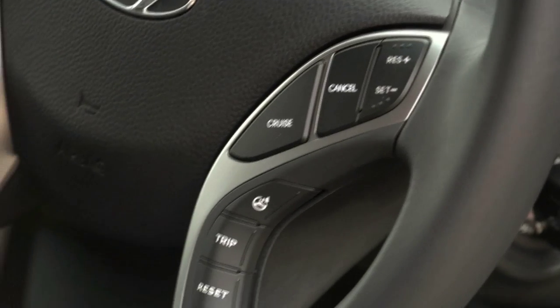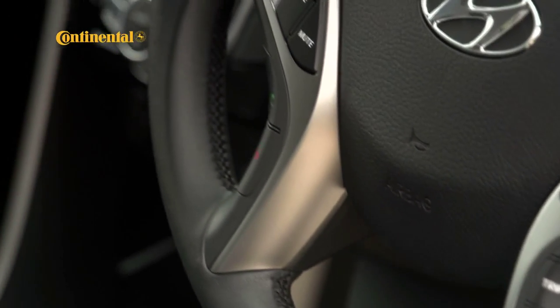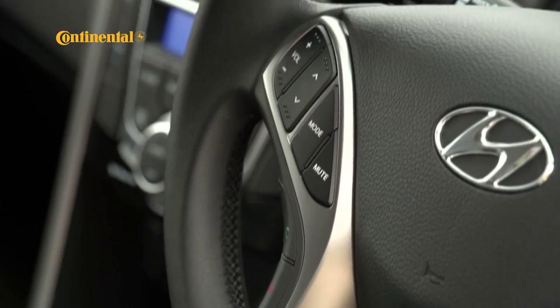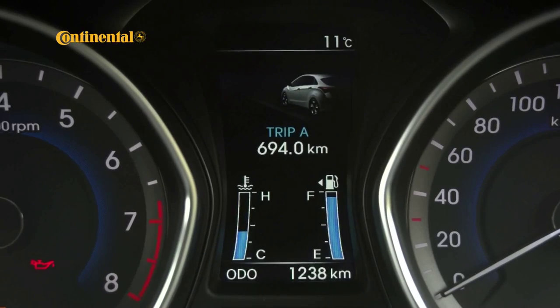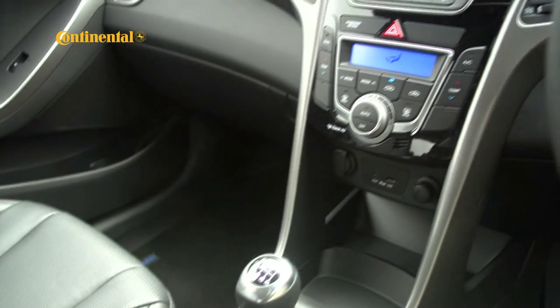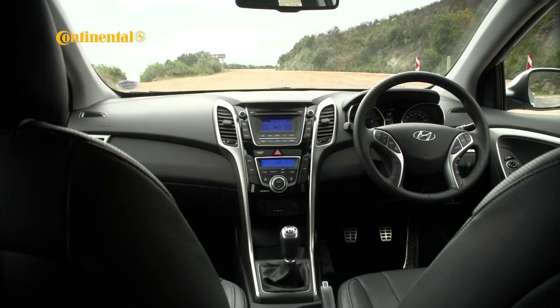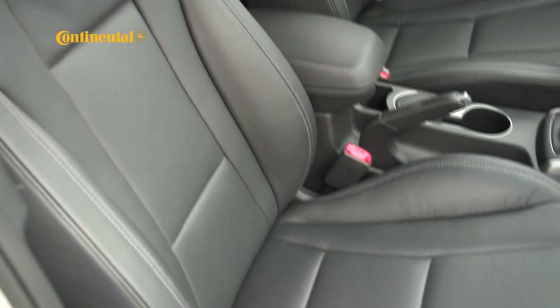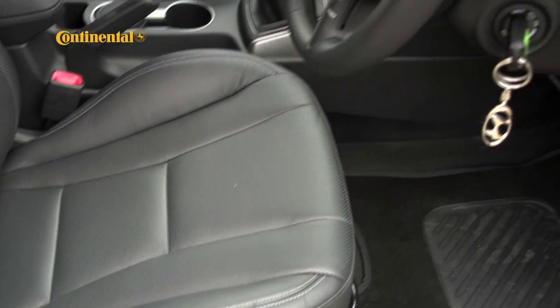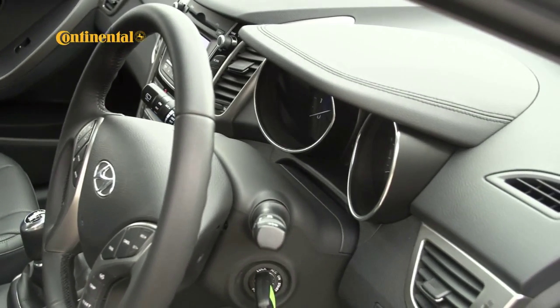The driver gets a multifunction steering wheel framing twin analog dials in chrome-trimmed housings. The center stack is detailed in aluminium-look trim and provides a home to the audio and climate control systems, while soft-touch plastics on the dashboard add tactile appeal. The leather front seats are comfortable enough and fully adjustable, ensuring an ergonomically sound driving position. Equipment levels are comprehensive and include niceties such as Bluetooth telephony and audio, as well as USB and analog audio connections. Six airbags, all-disc ABS brakes, and stability control look after safety.